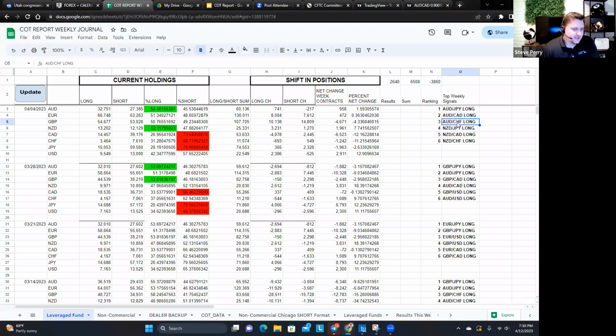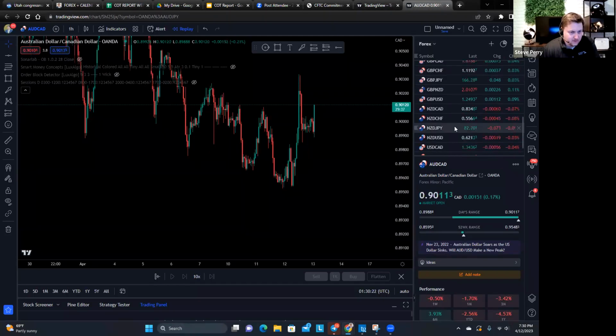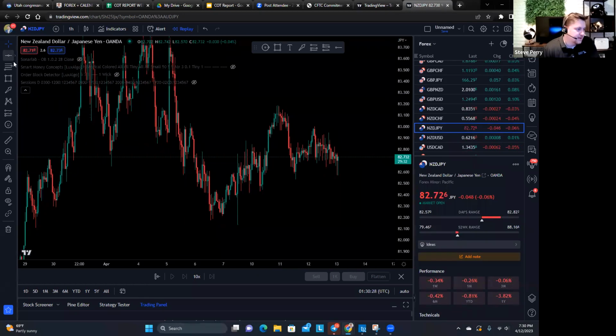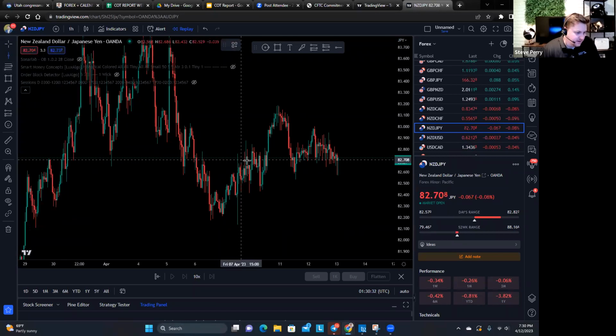Maybe the Aussie franc or maybe the Kiwi dollar. Yeah, maybe the Kiwi yen. Let's look at a Kiwi one. Let's do the Kiwi yen. Curious to see what that looks like this week. This one looks kind of sideways as well, but nonetheless, let's take a look. Let's pull up a horizontal line to the beginning of this week, which was right here.